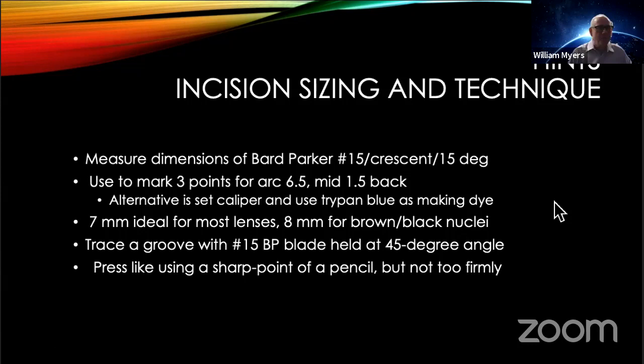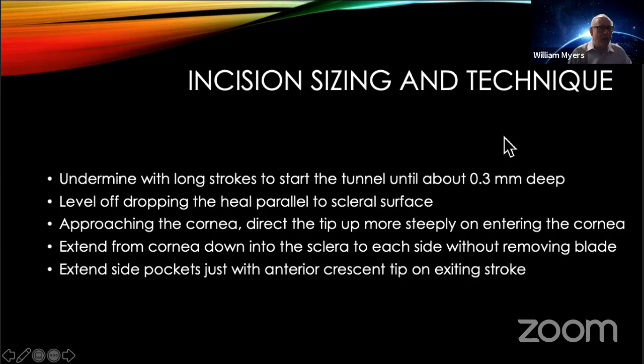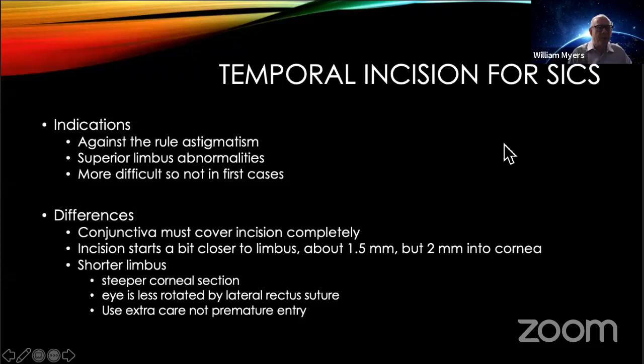We've talked a little bit about the undermining. The indication for moving temporally, if you're advanced enough, is against the rule of astigmatism. That will be the most common reason. But if the limbus is abnormal in that region, the cornea is extra thin, the sclera is thin, then you might have to move to a better location. The differences are that a temporal incision is not just automatically covered by the conjunctiva. It's essential that it be completely covered. You can start a little closer to the limbus and go more into the cornea because of the relatively short limbal region temporally.